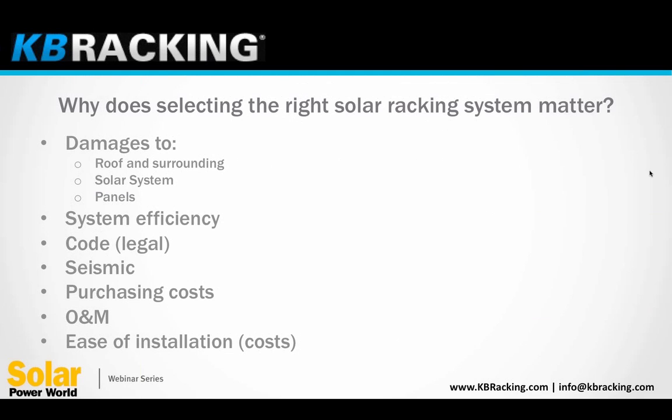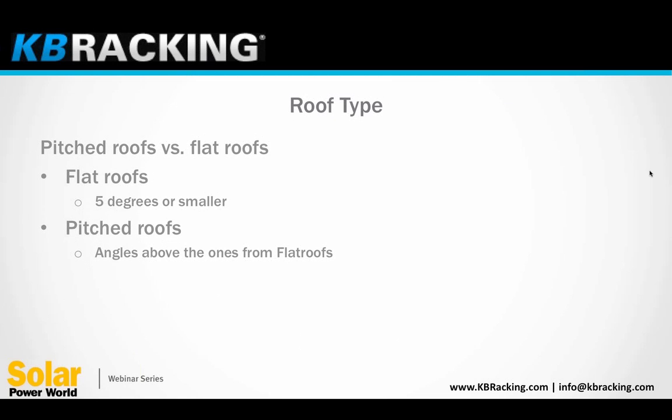Why does selecting the right solar racking system matter? First of all, you need to be aware of damages to the roof and surroundings. Obviously, you want the system to stay on there. You want the system to remain intact for the 20+ years that you've calculated the returns for, and you need to make sure those panels stay in shape. You also want to make sure the system is efficient, and you want to be up to code. More in California and a couple other states, seismic issues are a matter. And then what most customers look at is purchasing costs and operations and maintenance. Operations and maintenance tends to be rather low on the racking side. But what often is overlooked is the ease of installation, which directly translates into costs and can far outweigh the impact of higher purchasing costs.